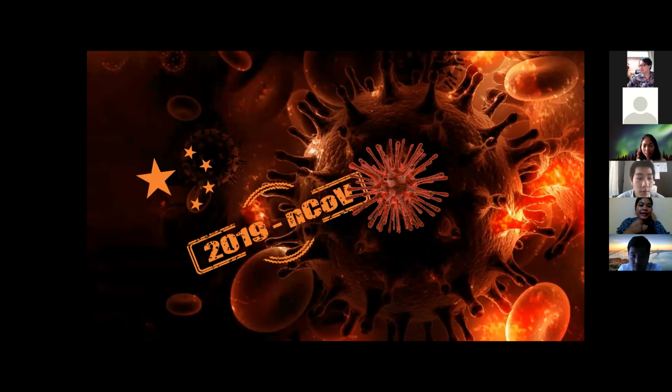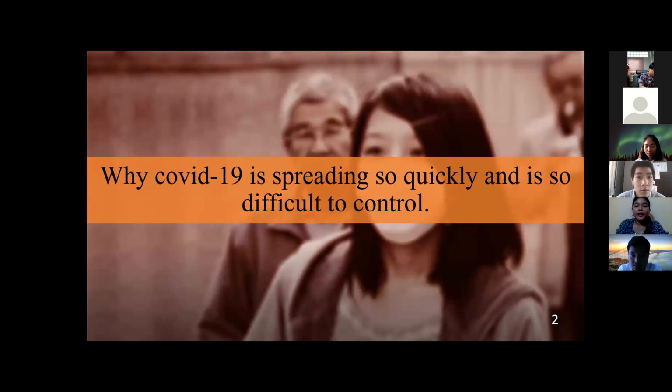What is COVID-19? COVID-19 is an infectious disease caused by a newly discovered coronavirus. Now, COVID-19 has become a pandemic around the world. Why is the new coronavirus spreading so quickly and so difficult to control? Because there are more so-called super spreaders, someone who has yet to show symptoms but is transmitting a lot of infectious virus, and they were in close contact with other people.